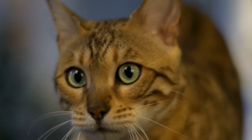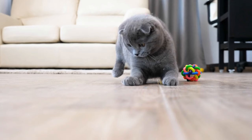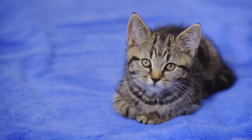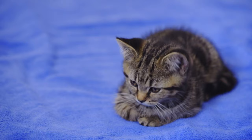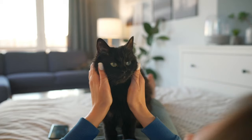But beyond their stunning looks, they all have captivating personalities that will steal your heart. Some are playful goofballs, while others are gentle giants with a touch of mystery. So get comfy and prepare to be amazed by these incredibly special cats. We'll explore their fascinating histories, uncover their unique needs, and maybe even discover your new dream feline companion.